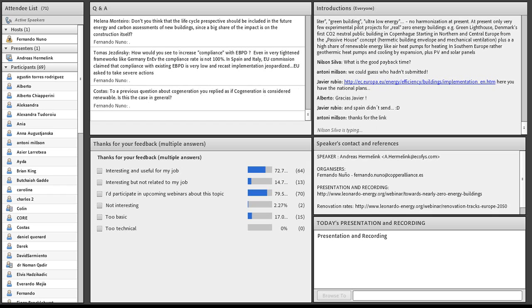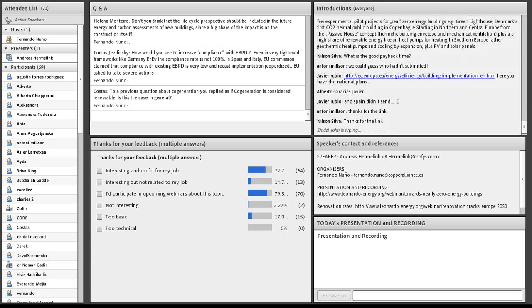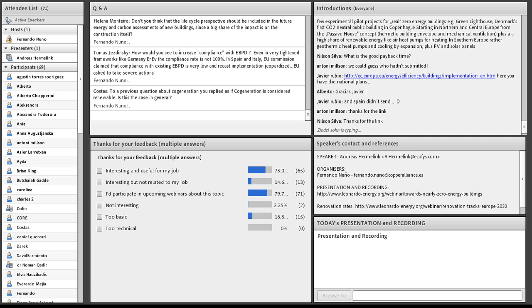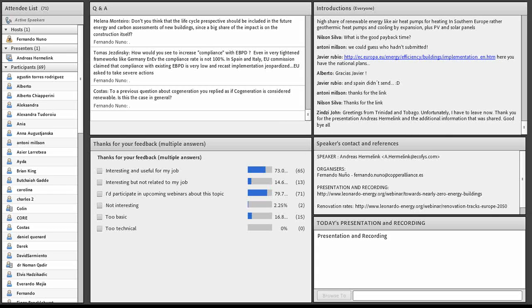Relative to a previous question about cogeneration, you replied as if cogeneration is considered renewable. Is it the case in general? Well, there are different perspectives on that. First of all, I was only talking about the effect on the primary energy consumption. When you take the Renewable Energy Directive, for example, there is a formula that tells you how to calculate the share of renewables in case of cogeneration, and also in case of heat pumps.